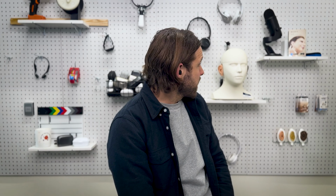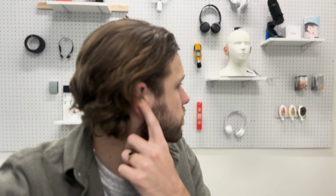All right, last but definitely not least, let's talk about the Sony CRE E10. This is an earbud style device. I'll put it in so you can take a look at what this looks like in my ear. It really just looks like a modern headphone. It's definitely visible, but it doesn't look anything like a traditional hearing aid that you might imagine.